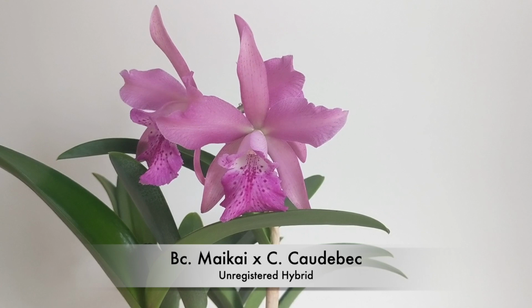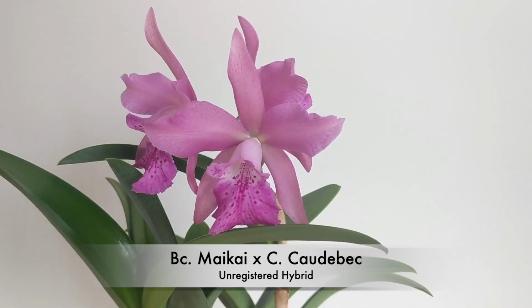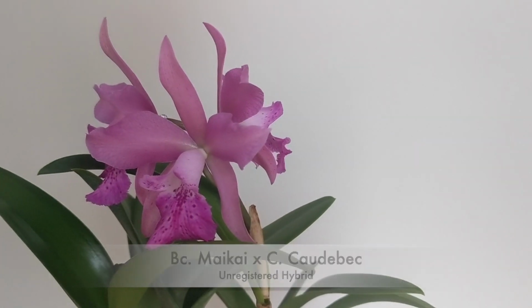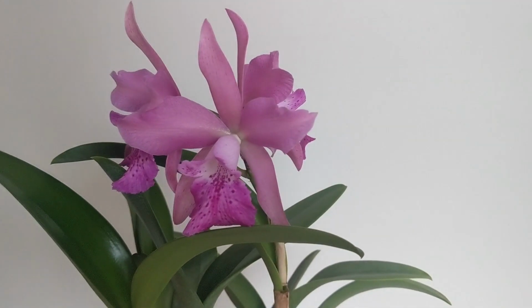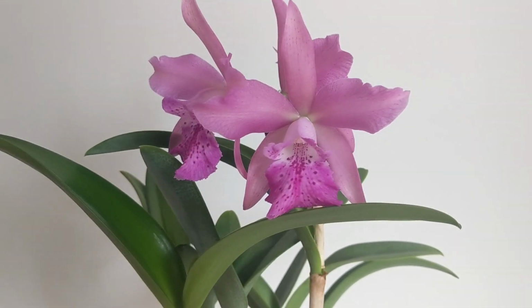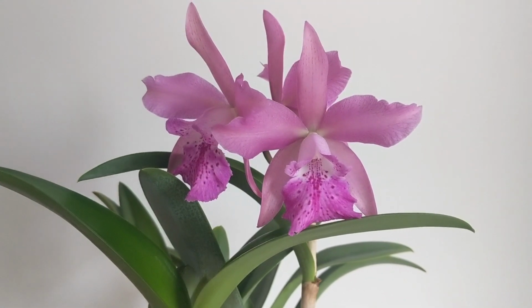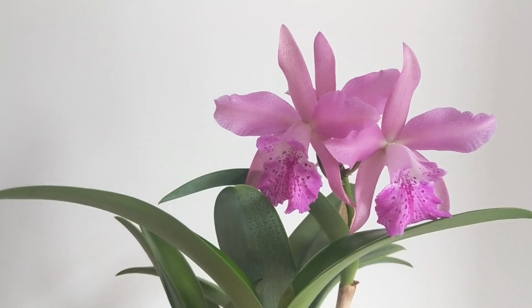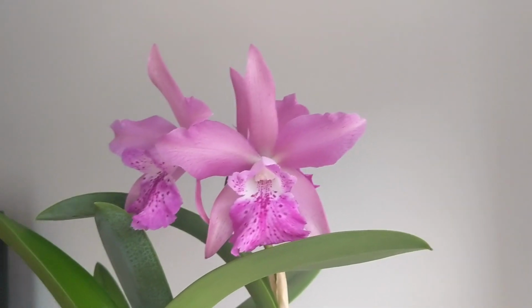This next one is a first time bloomer for me as well. Now you're gonna see that it bloomed twice. So it bloomed for me towards the end of summer in 80 degree conditions, and then it bloomed for me in the winter, and the color was very different. Now this one has a very, very strong rosy fragrance. It's very surprising, very pleasant, really nice.